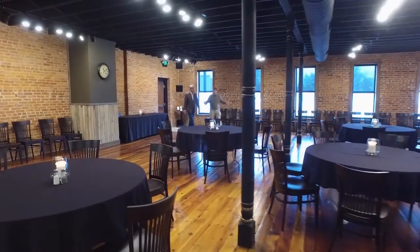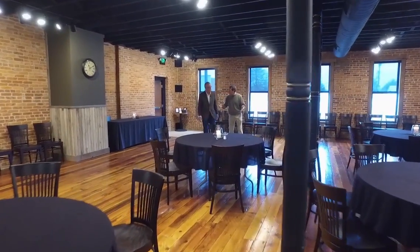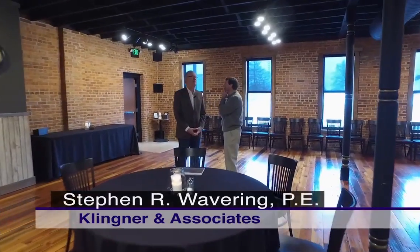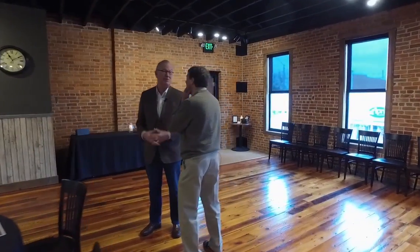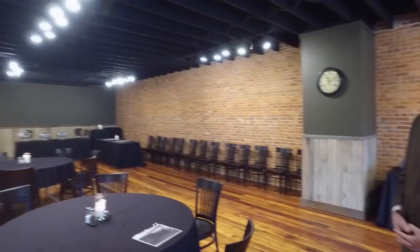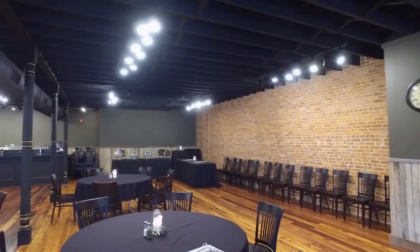Well, Steve, this is now a banquet area, but when you first saw it, it didn't look like this, did it? No, it really didn't. The roof above us was in very poor shape. Actually, there were some holes in there, and it leaked pretty badly. So there was a fair amount of rework above us on the roof, and then also these brick walls. These brick walls are original, but up above the ceiling in here, they were very deteriorated and had to be totally redone.